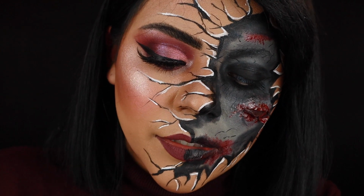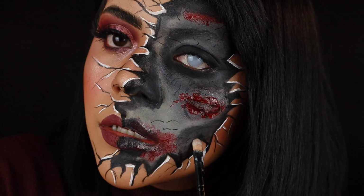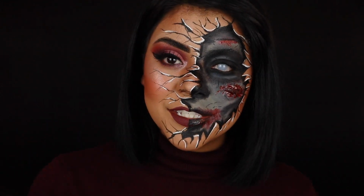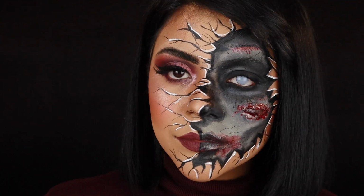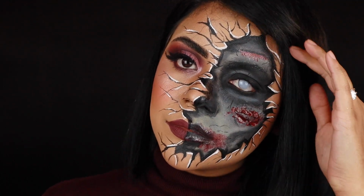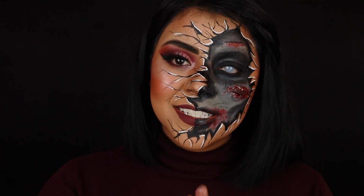Taking a little bit of a lighter white gray, lightly going on top and a little bit underneath. And this is my finished zombie look. I'm pretty happy with this. I'm happy that I got to work with some special effects makeup. But yes, this is day 21.